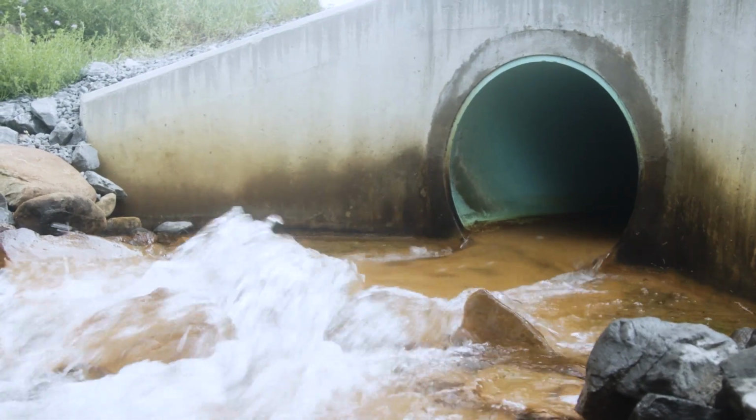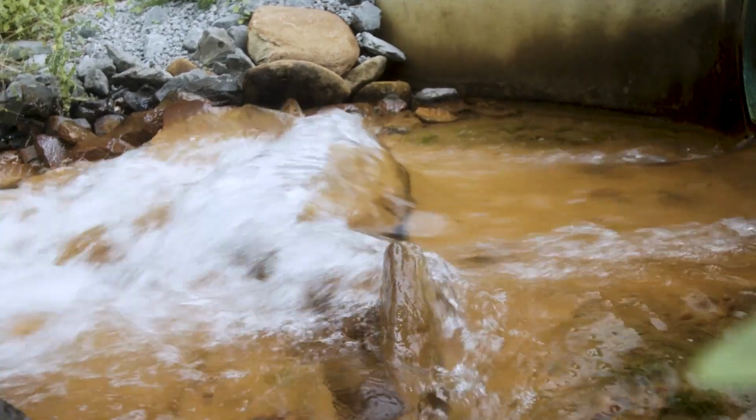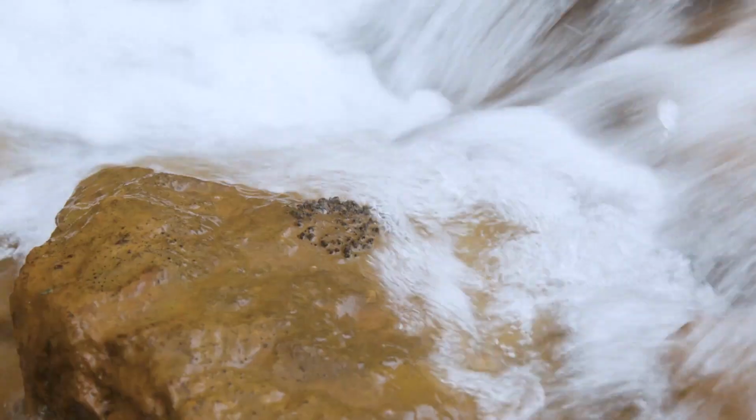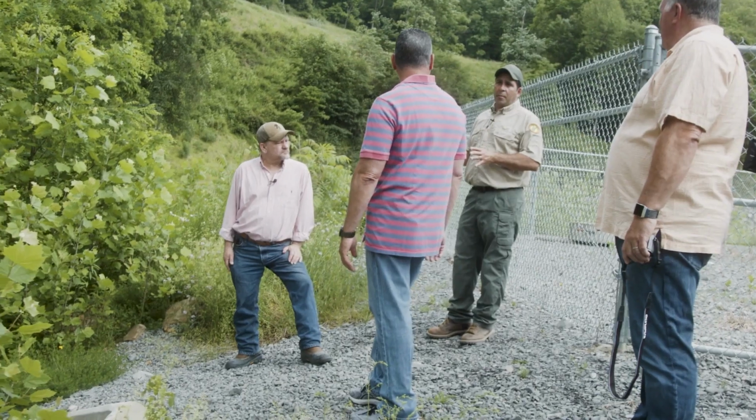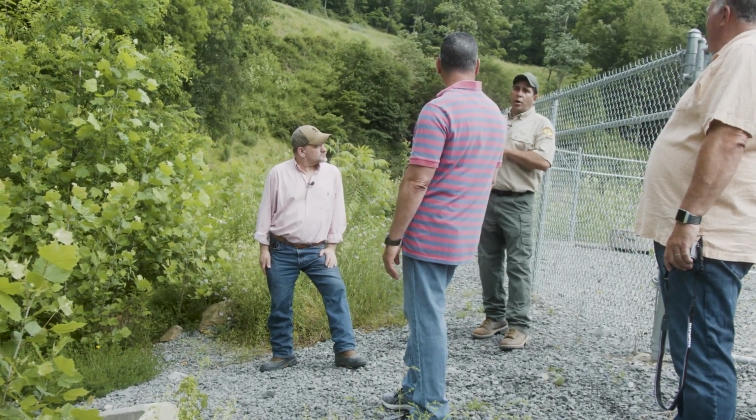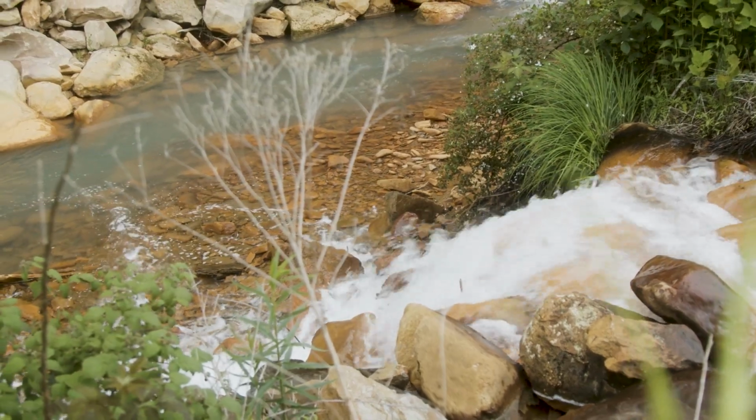We want to have a pristine environment, and with the process of the acid mine drainage remediation, we're taking a bad thing and turning it into something that is good for the environment. We need partners like Rockwell in order to implement the technology in the field and make it a commercial reality. It's just great to see that the DEP in West Virginia is really caring about the environment, and we're happy that Rockwell Automation can be a part of that.